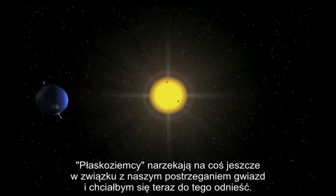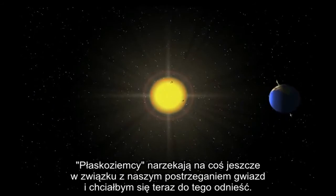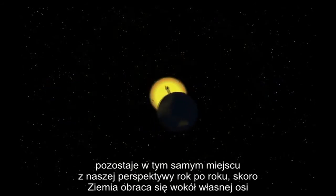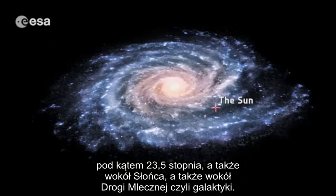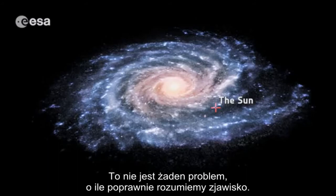There's one more thing flat earthers complain about regarding our view of the stars that I want to address. They ask, why does Polaris, and all the other stars as well, remain in the same place from our perspective year after year if the Earth is rotating on its axis and on a 23.5 degree tilt, and also revolving around the sun, and also moving around the Milky Way galaxy? This is no problem at all when you understand it.